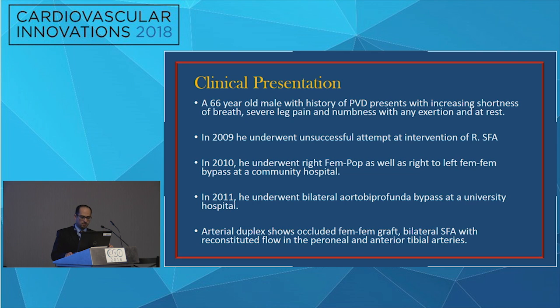When he came to my clinic for the first time, he was examined and evaluated, and arterial duplex showed an occluded fem-fem graft. Bilateral SFA were also occluded, and the vessels reconstituted at the level of the peroneal and the anterior tibial arteries.